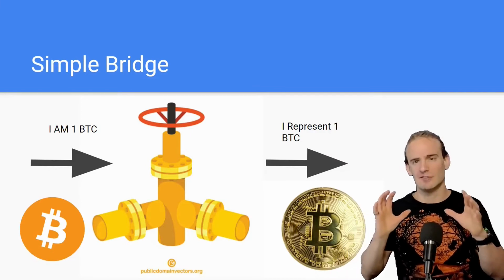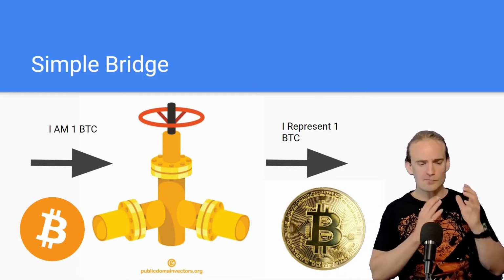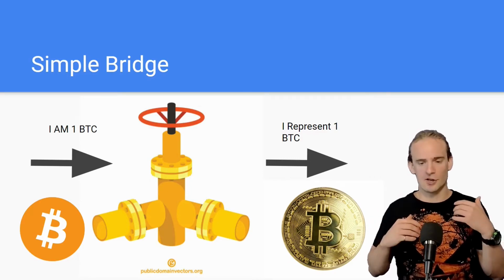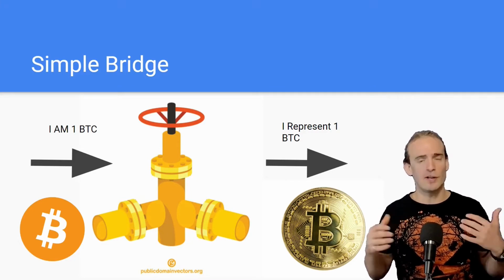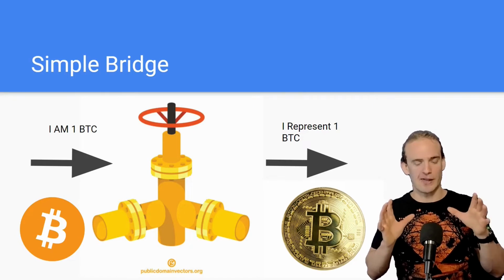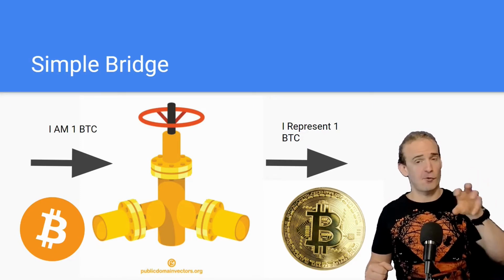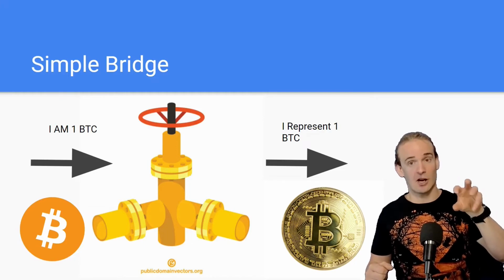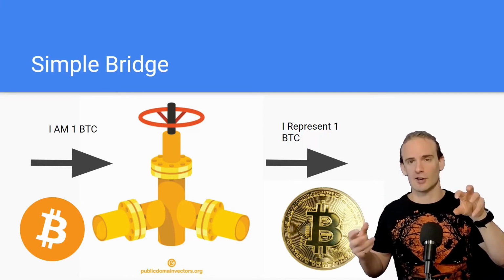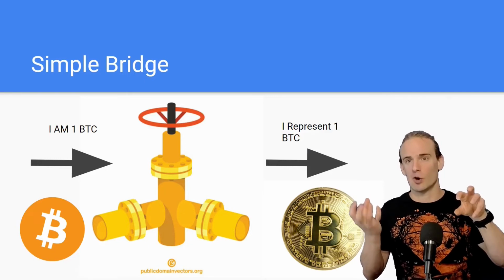So just to give a simple example of how that would work, I've created a simple bridge. On the left, we have standard, basic Bitcoin, no fancy things at all. We decide we want to lend Bitcoin on Ethereum, so we use a bridge. What that bridge does is it takes this thing that says, I am 1 Bitcoin, it freezes it essentially, it locks it up, and then it creates a representation on Ethereum, on Solana, on Polkadot, whatever the case may be, that says, I represent 1 Bitcoin.